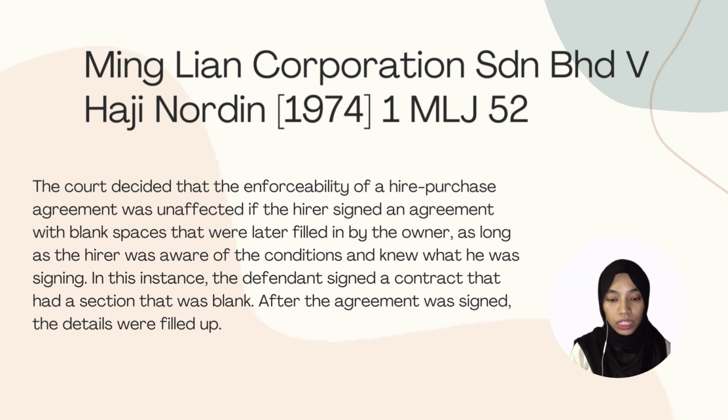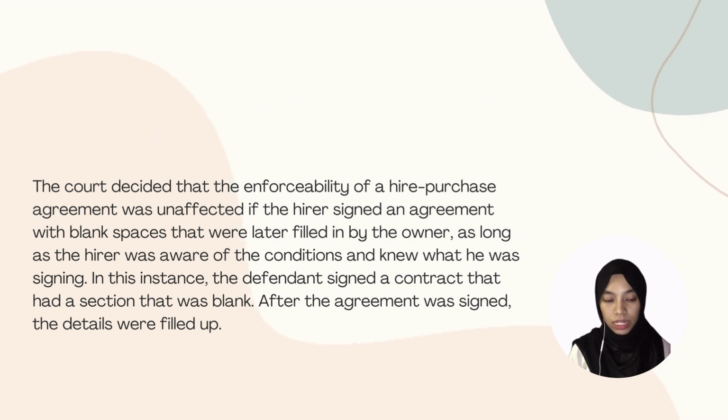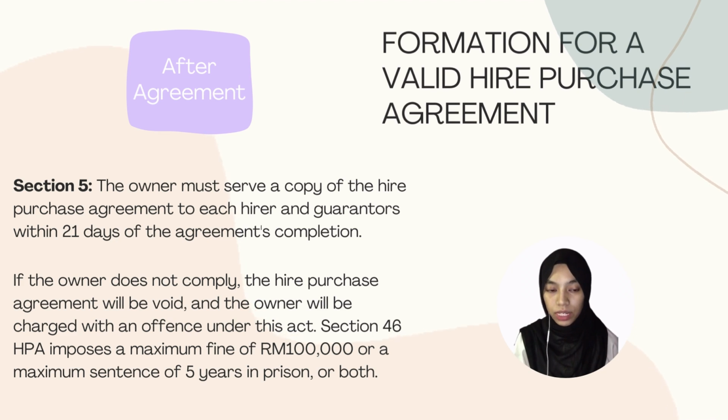The defendant in this case had signed an agreement with a certain portion of it left blank. The particulars were filled in after the agreement was signed.